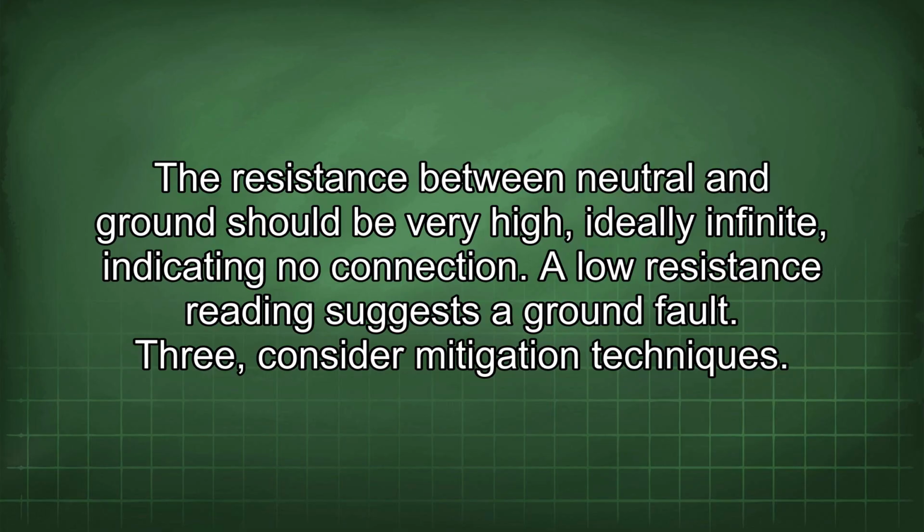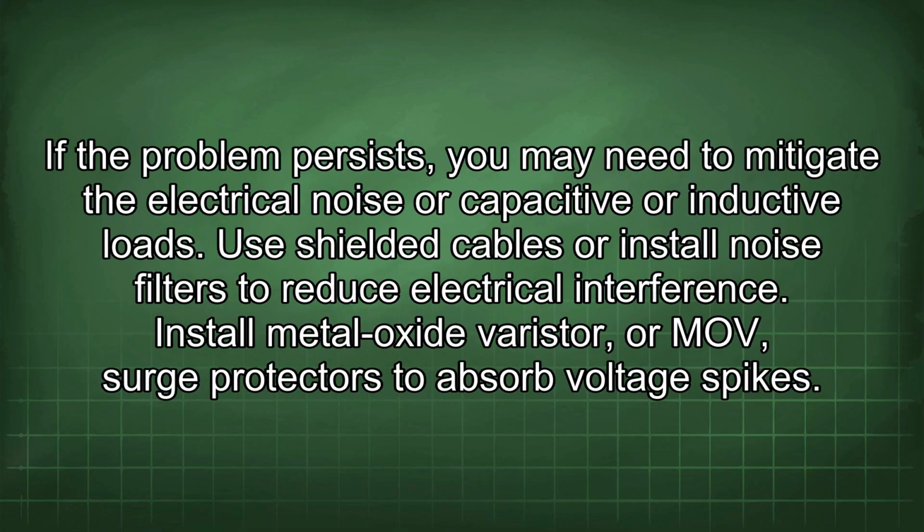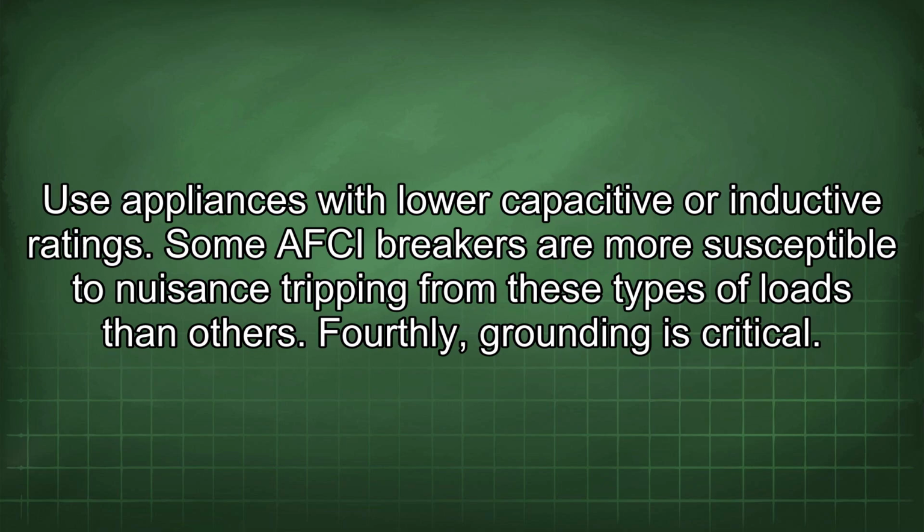3. Consider mitigation techniques. If the problem persists, you may need to mitigate the electrical noise or capacitive or inductive loads. Use shielded cables or install noise filters to reduce electrical interference. Install metal oxide varistor, or MOV, surge protectors to absorb voltage spikes. Use appliances with lower capacitive or inductive ratings. Some AFCI breakers are more susceptible to nuisance tripping from these types of loads than others.